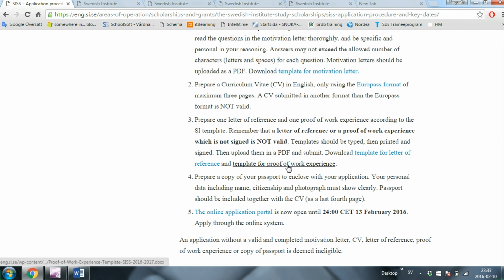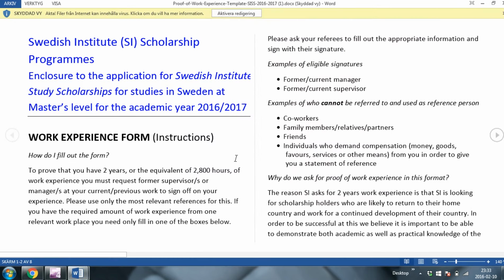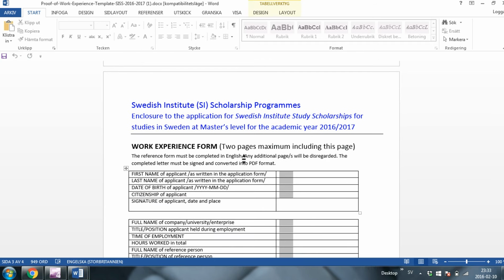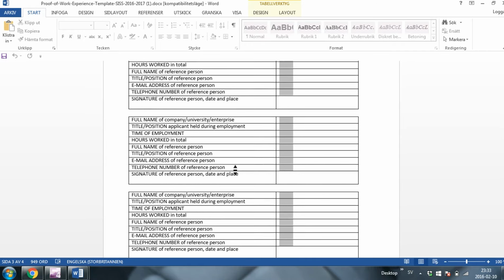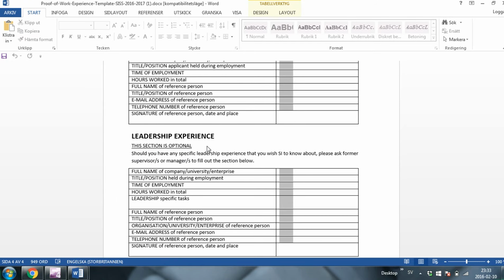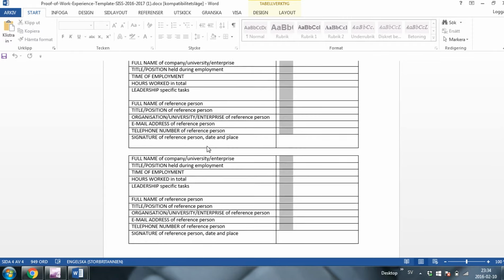The next one is the template for proof of work experience. Let me download that too. Yeah. This one also has the instruction on the first page, so you don't need to upload that one. Here there is the name of the applicant, and the name of where you have worked, the company or university or enterprise, and there is an extra part that is optional, actually: leadership experience. Let's say you have been working with a company for 2 years, but for 6 months you have been working in a role where there is some leadership experience, so they can mention it here especially.